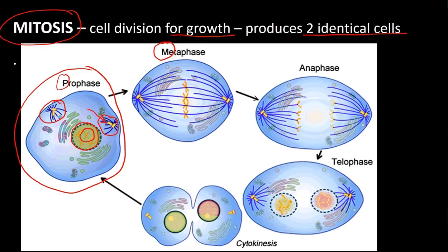Second stage is metaphase, and you can remember that because metaphase is when the chromosomes are in the middle of the cell. The centrioles are at the poles of the cell, which are the ends of the cell, and the spindle fibers have formed, and the spindle fibers have attached to the chromosomes.